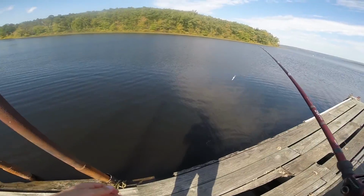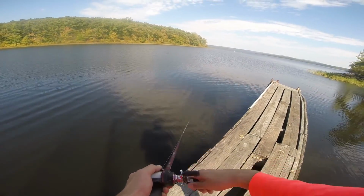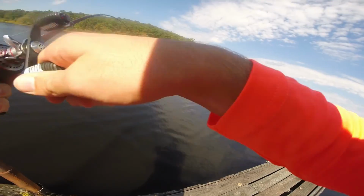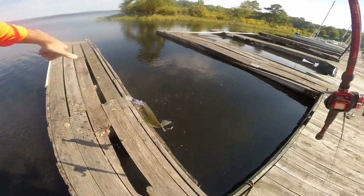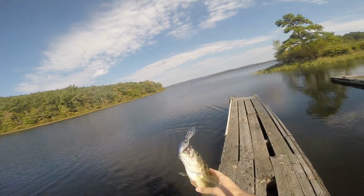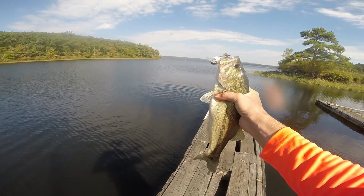This isn't sketchy at all. Got him. Right here, in this dock, on a Strike King 5XD. Look at this guy. Nice one. Okay, so that was literally my first cast with this 5XD out here. Oh, he's peeing again. What is this with these fish and peeing on me? That's a nice one too.